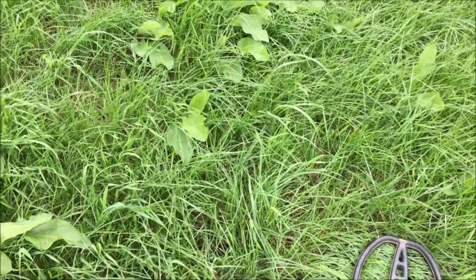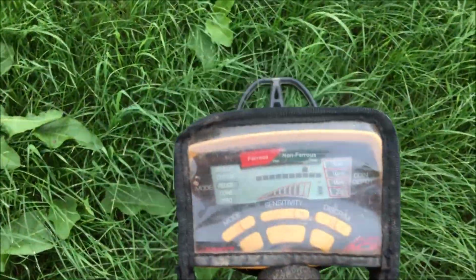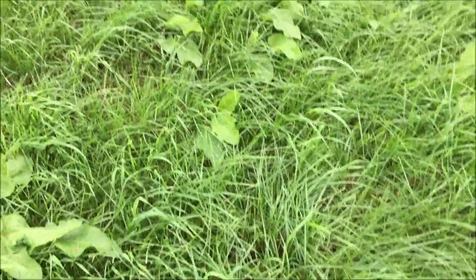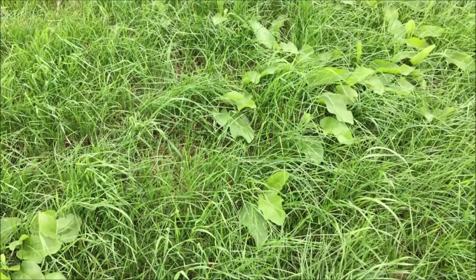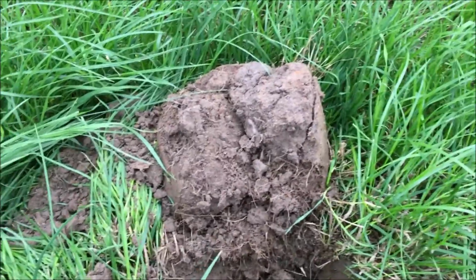Hi guys, another cracky signal here. You can just see it on there, coming out the top end of the bell. Let's see what's down there. I don't know what your guesses are. If you want to have a guess below, I'm going to dig it out now. Let's see what's underneath. Hi guys, well this is what's down there.